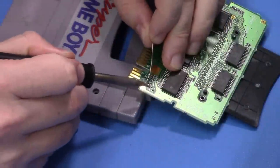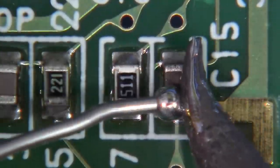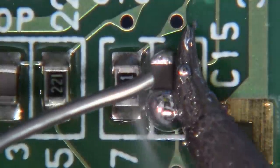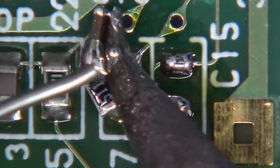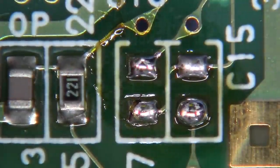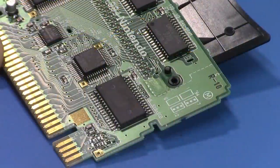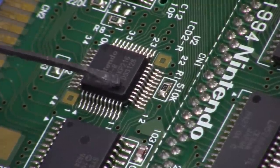Now I'm going to come in on the right side of this capacitor, and I'm just going to feed a generous amount of solder simultaneously to both sides of this cap, and just watch this very, very carefully and quickly. We might even grab both that cap and that resistor, just like that. Easy enough, guys.